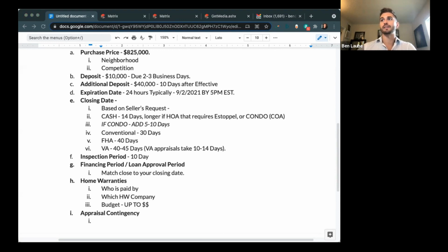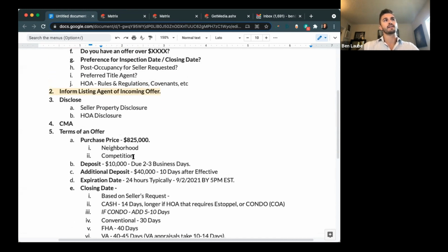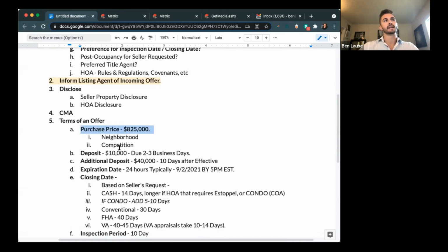If you do have the appraisal contingency as part of your contract, you're going to have 2 terms on it. One is the date that the appraisal is due by. So for this contract, which we're going to write all together tomorrow, we're going to say that the date is 15 days prior to effective date or prior to closing. And we're going to do an appraisal gap, right?